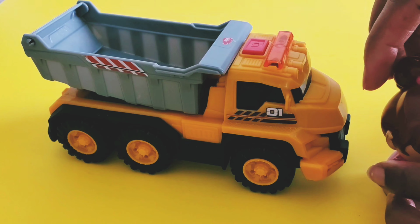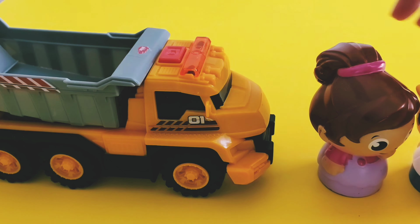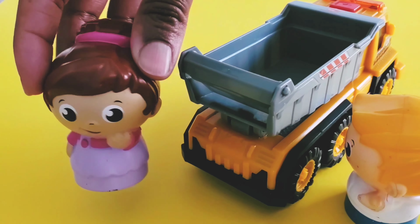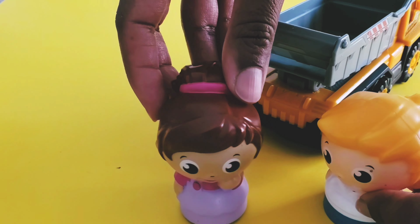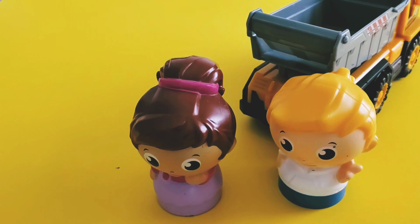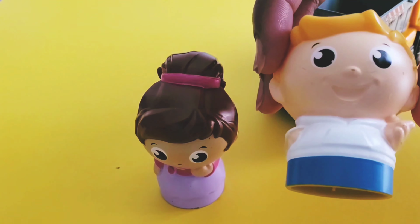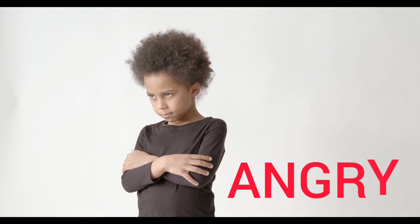Let's pick her up. All right, our friends are going to play with the dump truck. Let's play. Beep, beep. They're taking turns dumping. Dump. Oh no, I want a turn. It's my turn. No, it's my turn. Oh no, our friends want a turn. They're feeling very angry because they each want a turn and it's not their turn. Angry.